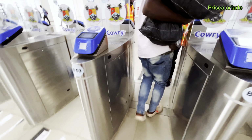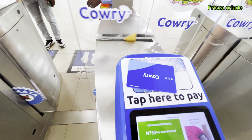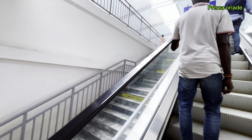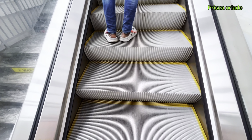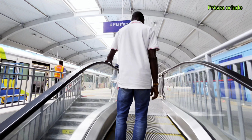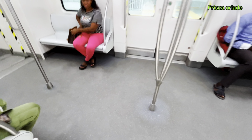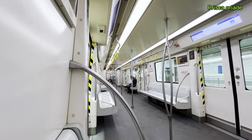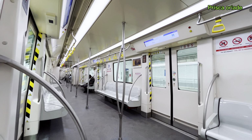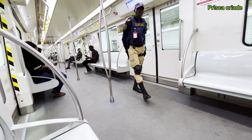For you to be able to cross to the other side, you need to confirm your payment. So you have to put your card at this machine where the money will be deducted from the card. So yeah, we're still heading up to where the train is. As you can see, I'm already in the train and the whole process is very fast and easy. So guys, we're about to start our journey.